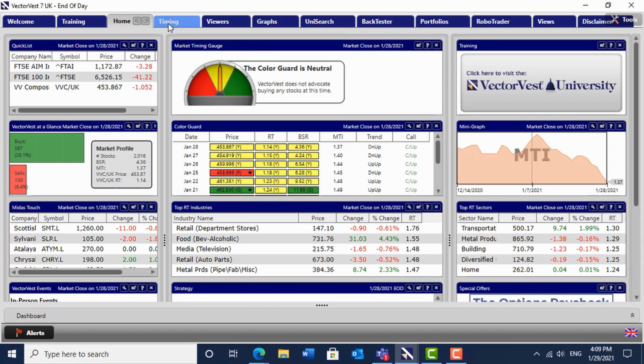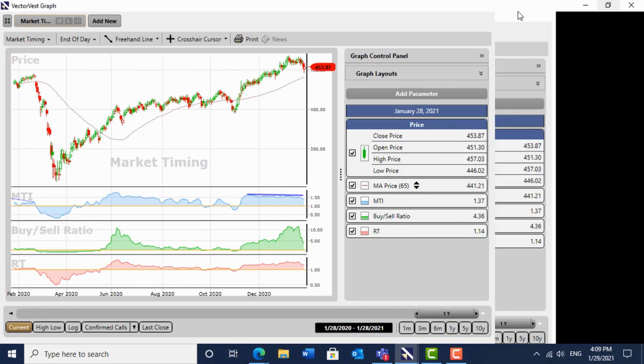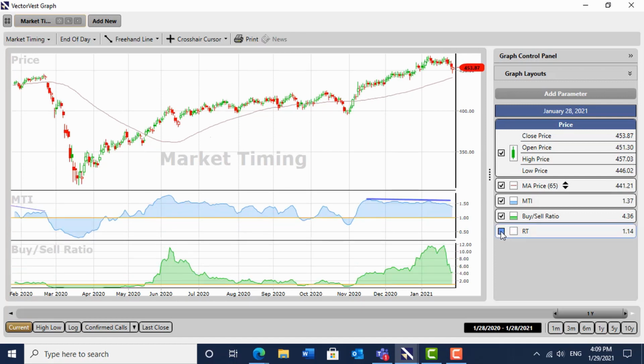Again, if I go to the market timing graph, we can see that that divergence that I've been talking about, and I've been talking about so many times, is still in place. That's that buy-sell ratio falling off the side of a planet down here. Again, the DEW hasn't turned down as yet. So even medium-term traders should still be holding positions.